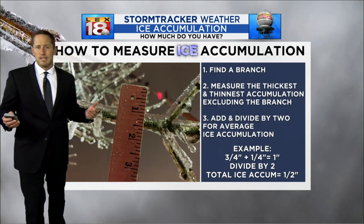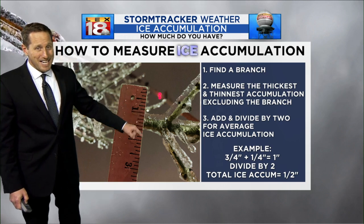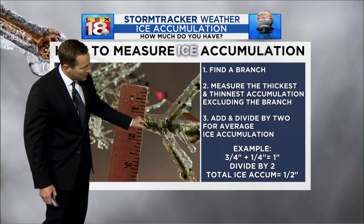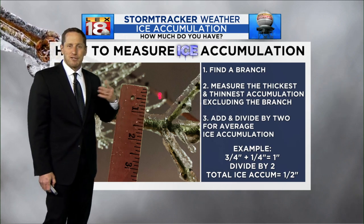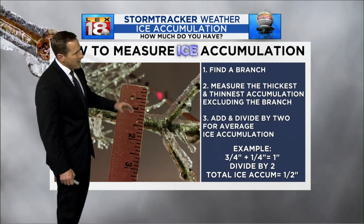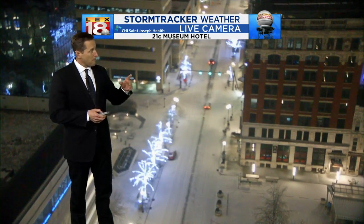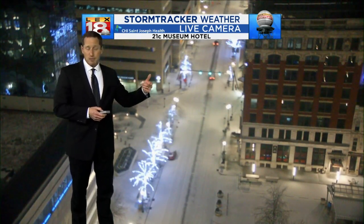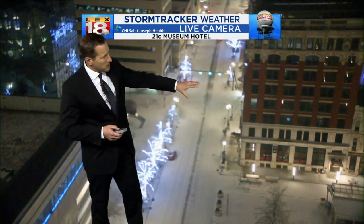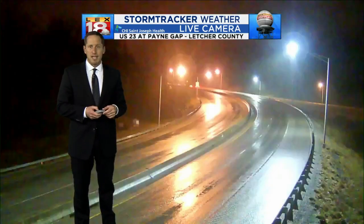And how do you measure it? Well, get out there with a ruler. You have to exclude the tree branch. You can't count that in the thickness. So you count the thickest part of the ice that's accumulated and then the thinnest part. Add those two numbers together, divide by 2, and that gives you your general ice accumulation. I had about 0.2 of an inch at my house this morning, and I've seen a number of reports of that. We had that coating of ice from freezing rain, and now we've had the sleet come in on the tail end of it. And this is what streets look like, at least in downtown Lexington, from our 21C Museum Hotel WeatherBug camera. So be aware that's an issue.